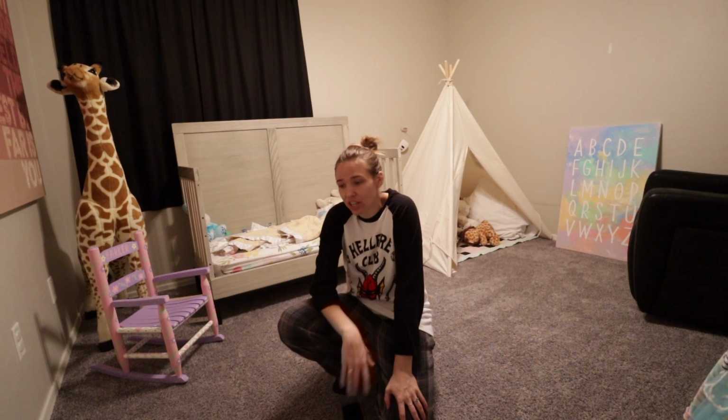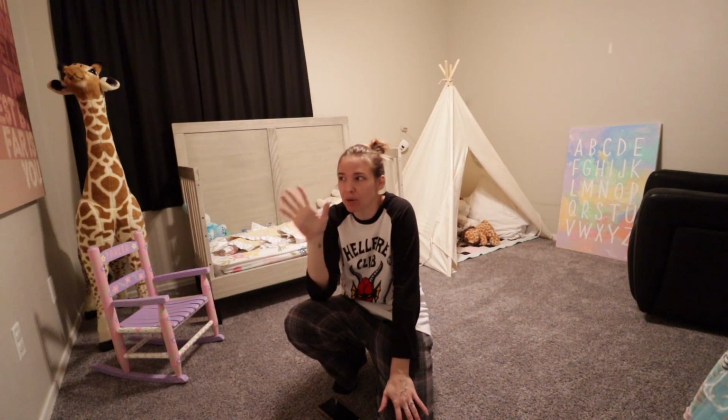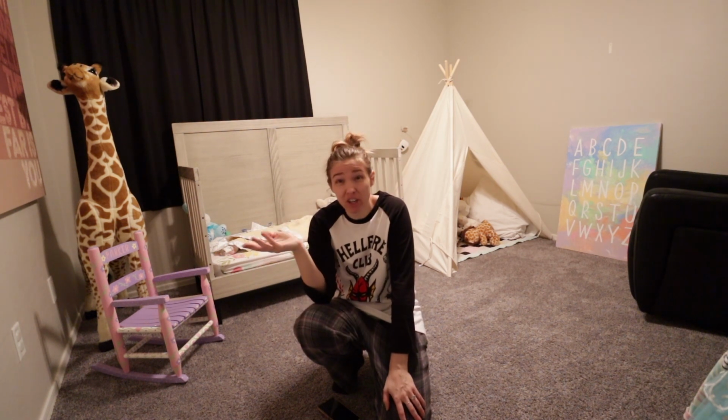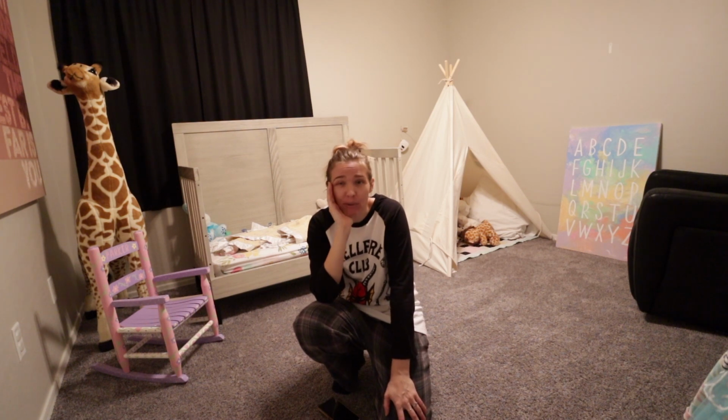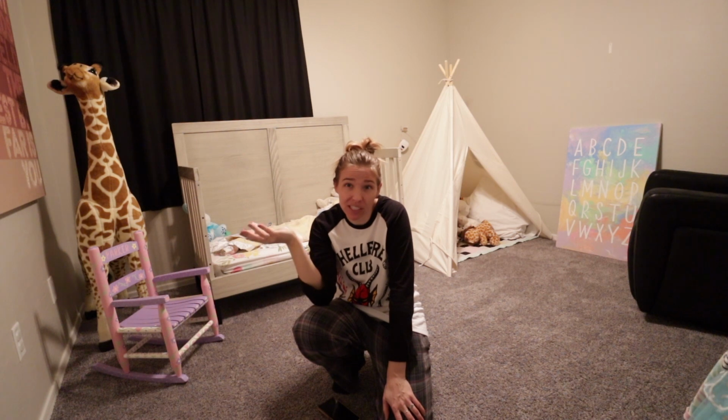All right, I have reached my threshold for this room. Parker needs to take a nap now, so it's not perfect, but it is rearranged, and it seems pretty functional. So this is going to be our first official test run of Parker in an open bed. We'll see if she stays or not.